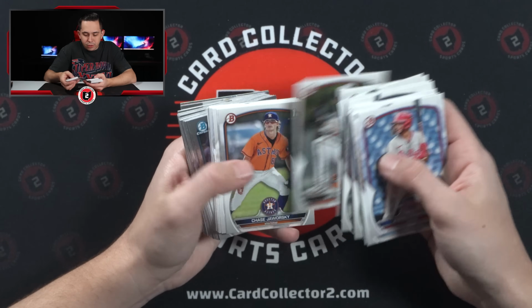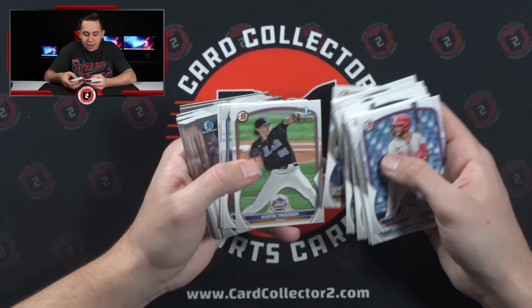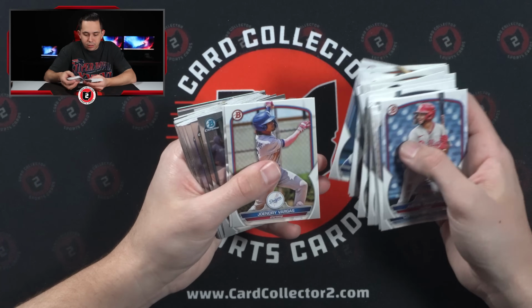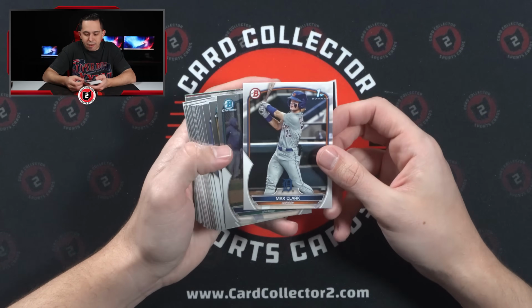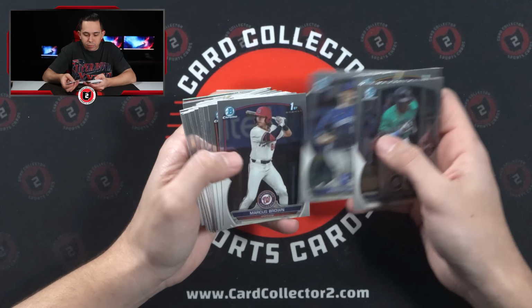But basically keep all the firsts and have a box of them basically ready to go. And when a guy gets called up, you've just got him on deck. Jackson Holliday. All right, Max Clark. There we go. So two of the five names I was going to be looking out for. We've pulled paper firsts so far. Hopefully we can get some chrome firsts in here as well.